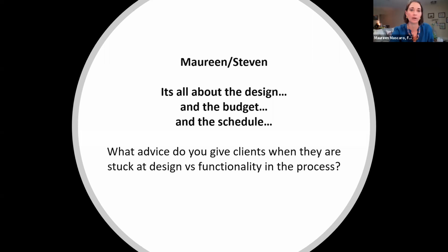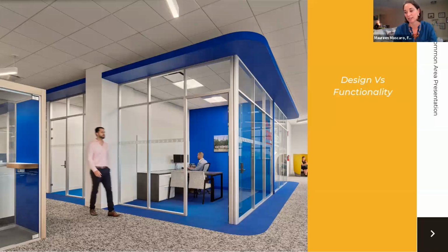Stephen and I wanted to touch on the fact that you can get it cheap, you can get it fast, or you can get it good or done well, right? Pick two. We try to talk the client through that all the time. And again, it's about setting those expectations. But Stephen, can you talk us through how you address balancing design with functionality and helping the client make decisions in that process? We do only have 2 minutes left, so make it quick. I will keep it quick. No, so I think you hit the nail on the head.